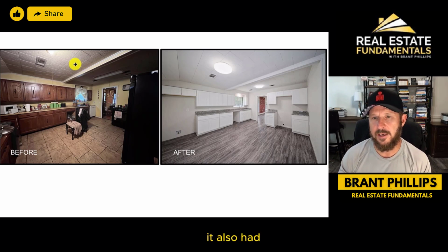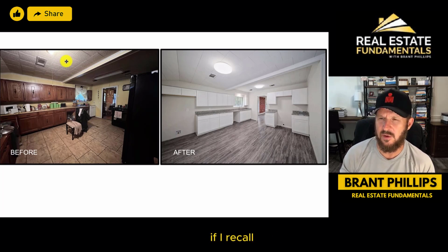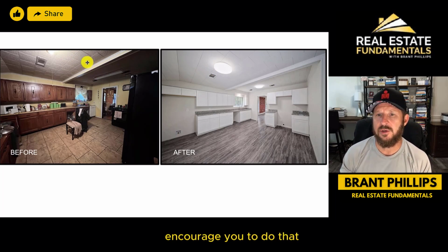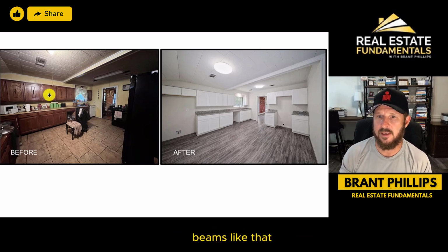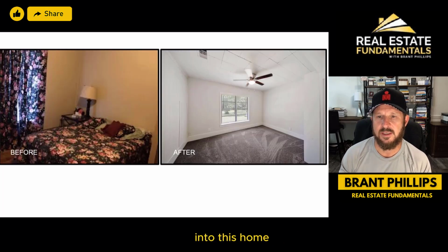It also had this tile ceiling. Don't love it. A lot of times it's hard to match these tiles. We left it in most of the house where it was present. It was not present in all the house, if I recall, but we did leave it. You can keep it. I would not encourage you to do that if you're going to a higher price point. I wouldn't encourage you to leave beams like that, just randomly placed because of old additions. But we did. For this price point and for this home, it was really good.